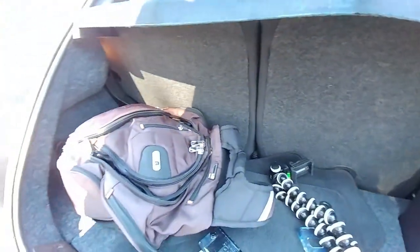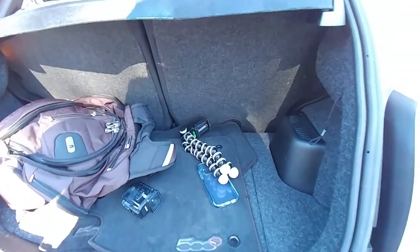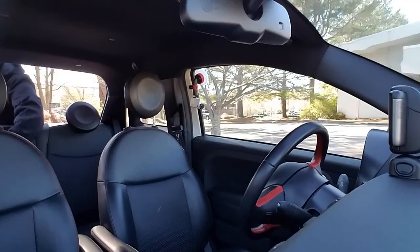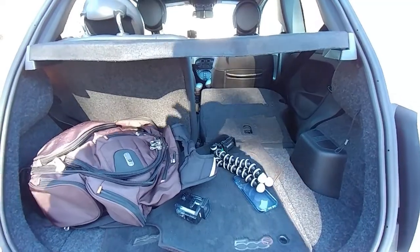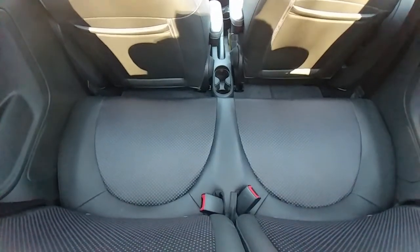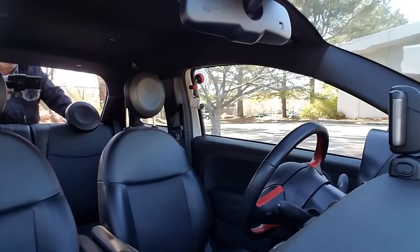Check this out, guys. This is plenty of room for at least one medium-sized suitcase, or a couple of duffel bags, backpacks, etc., some groceries. But once you take the seats down, you have enough room to haul small furniture and other things that you might use in your daily commute. Plenty of room for little kids or young kids or small-size adults, so you're not compromising much.